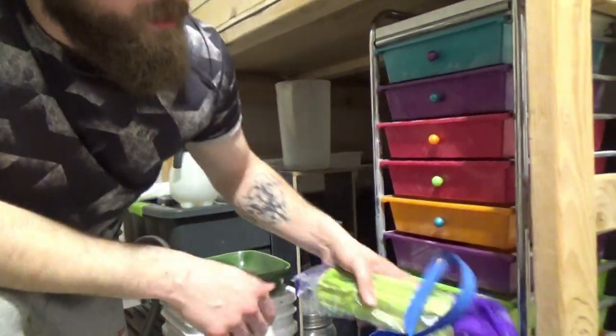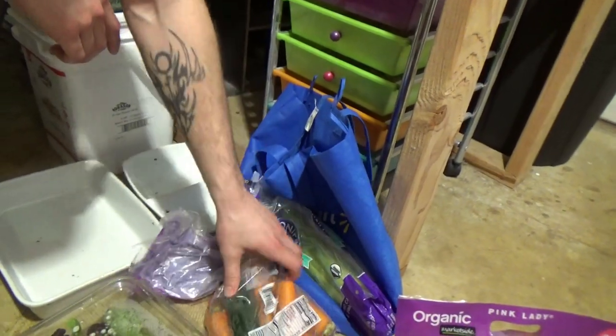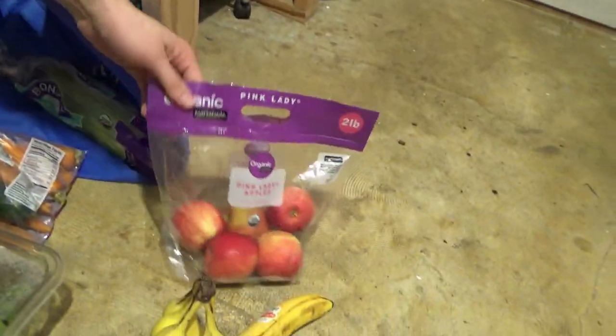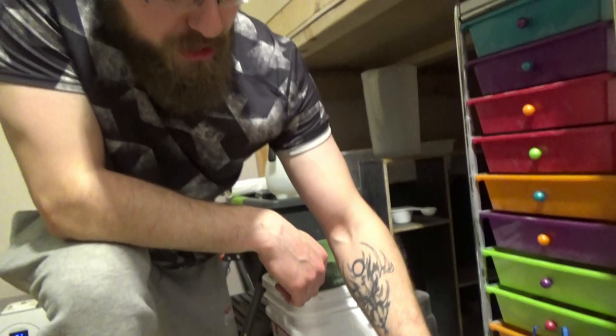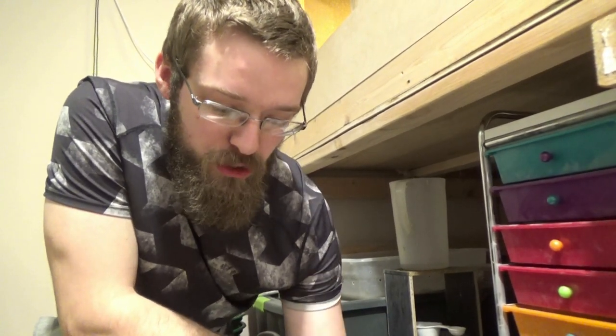Then we just have things like celery, carrots, cucumber, zucchini, apples, bananas. Really just any organic fruits, vegetables and greens that you can find are pretty much going to be good. You want to avoid things like iceberg lettuce that have almost no nutritional value, and just plain spinach too. They really need the variety as much as you can give them.